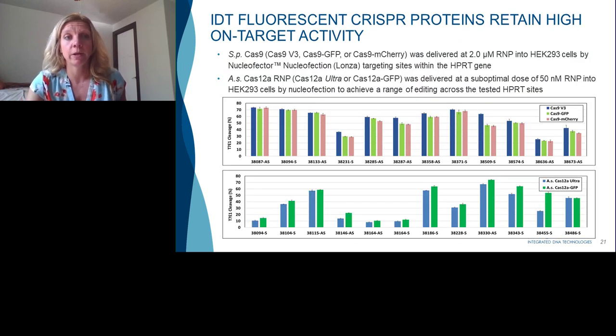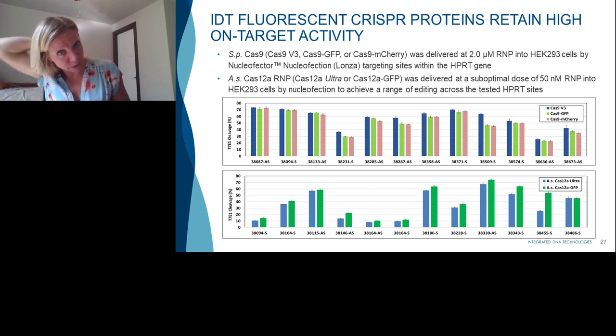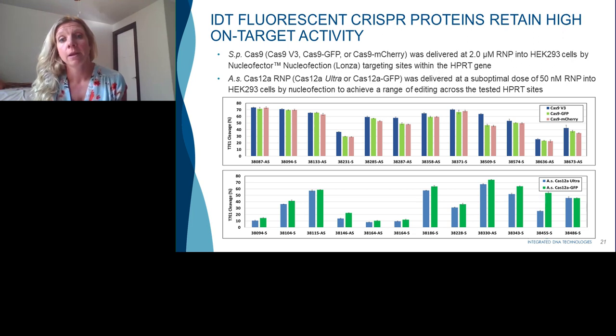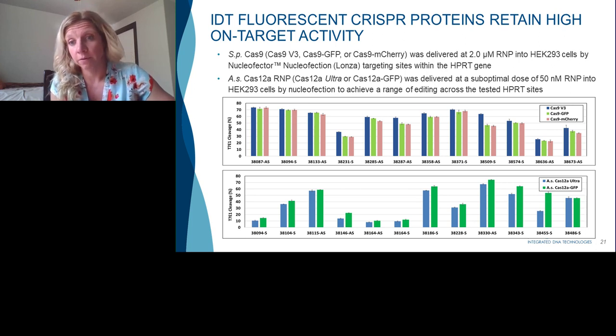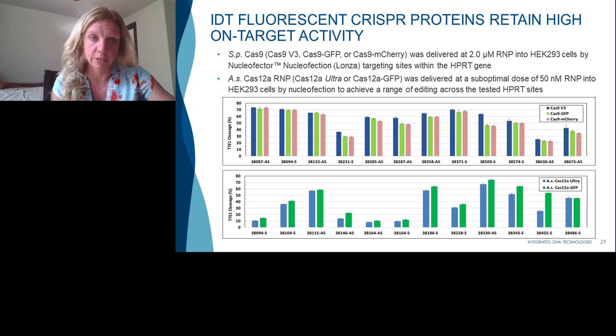And then to show that we aren't seeing any loss in activity from these fluorescent proteins, this bar graph shows here in the top panel for Cas9, the blue bar being wild type, so your baseline, delivering these as RNP into HEK293 cells. And then the other 2 bars showing the level of editing when the Cas9 is fused to GFP or mCherry, you can see is very similar levels of editing. And the same sort of thing on the bottom panel where we've done this for Cas12a, comparing our Cas12a Ultra unlabeled protein to now our fluorescently labeled GFP protein, very similar levels of total editing.